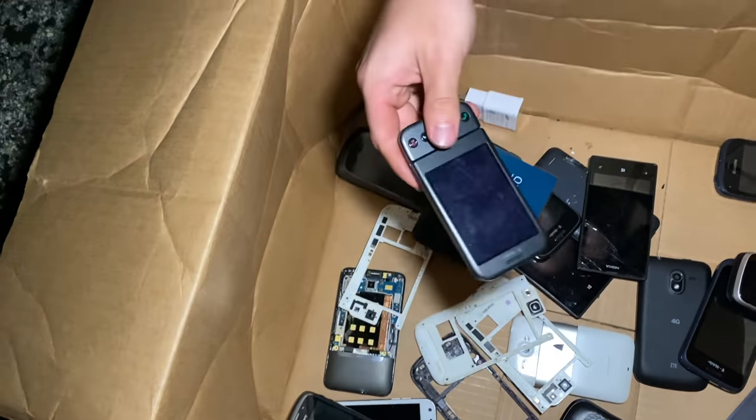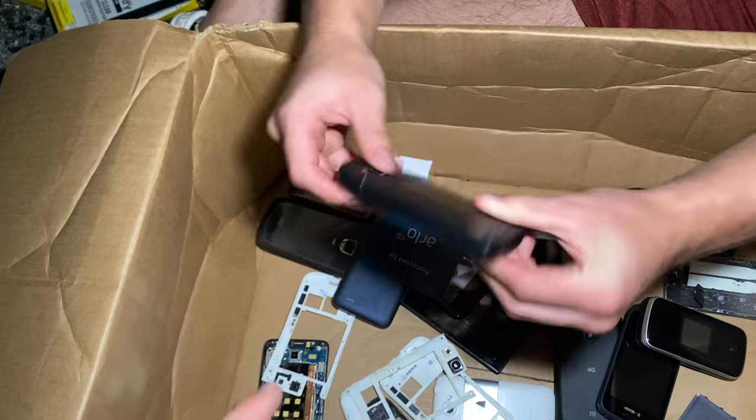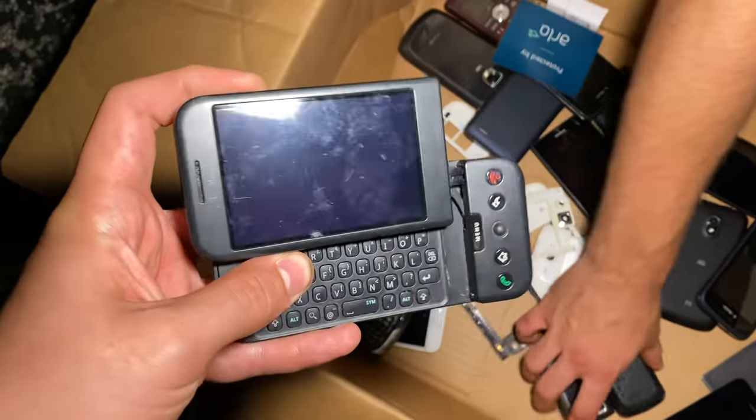Like, does it flip out? Hold up. It looks like a flipper. Oh, yeah, it does. Oh, that's cool. Ooh, throwback. Dude, I have not seen one of these in years. Do you remember when everybody had one of these in school? Yeah, there's a few more flip phones. I had a flip phone.